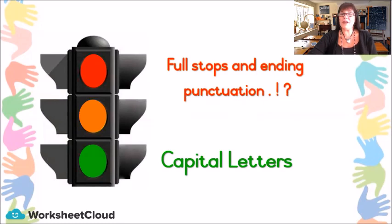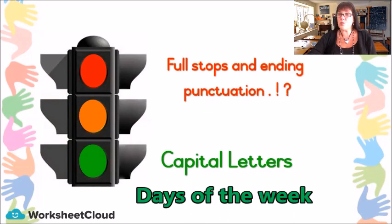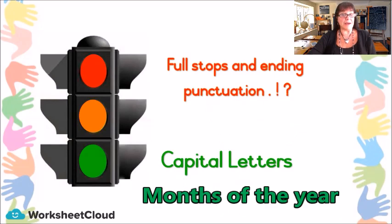And then every capital letter in our sentence or our story is in green. Whether it starts off the sentence or whether it's a name in the middle of a sentence, because you know all names have capital letters. The word I has a capital letter because you are important. So when you write about yourself, you've got to make sure that you have a capital letter. Remember, days of the week start with a capital letter, as well as months of the year.